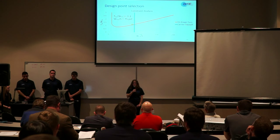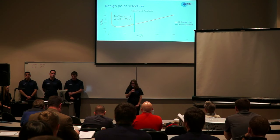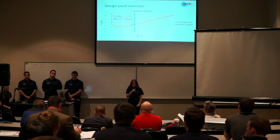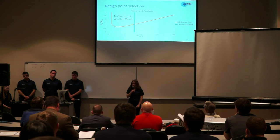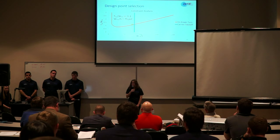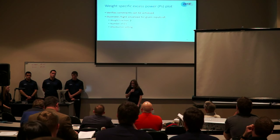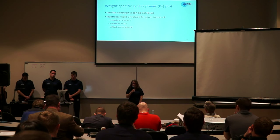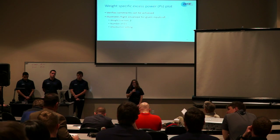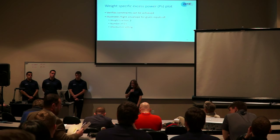Both MTE Propulsion and Fire 4 Effect selected this design point together. We selected a thrust loading of 1.2 and a wing loading of 75 pounds per square foot. We also wanted to verify that these constraints can be achieved with the design point that was selected. So we used weight-specific excess power plots, or Ps plots.